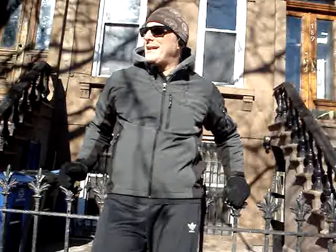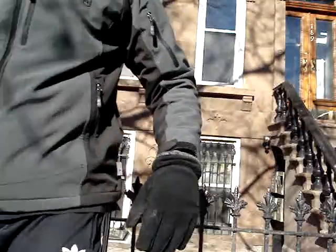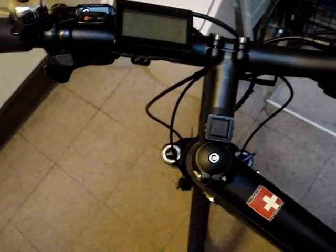Again, beautiful sunny day here in Brooklyn, New York. And I'll show you some of the features of the bike. Okay, I'd like to go over some of the features of my Stromer Elite. Here is the LCD unit. And as you can see, we can turn this on.